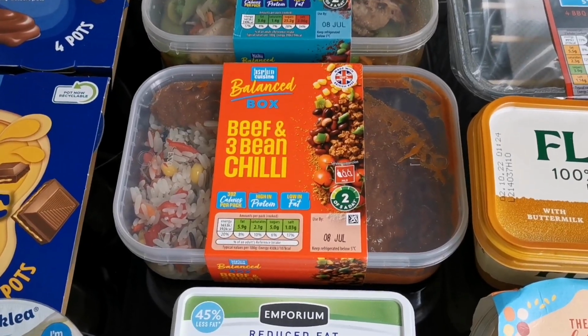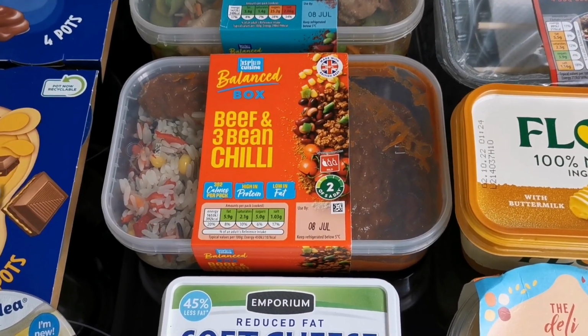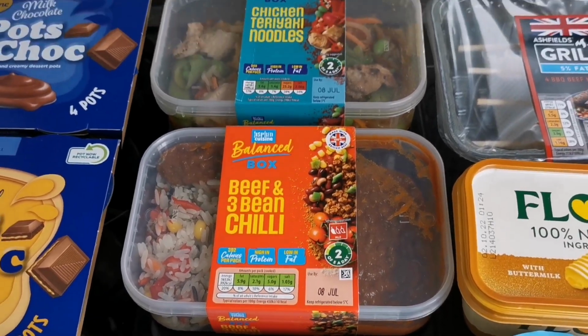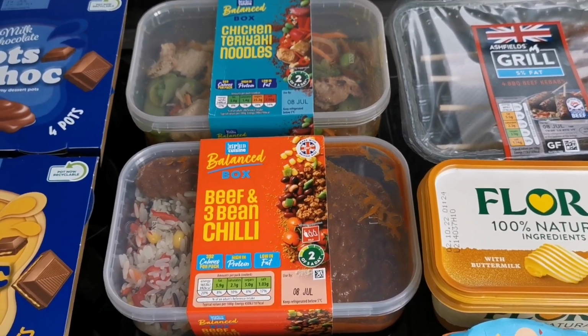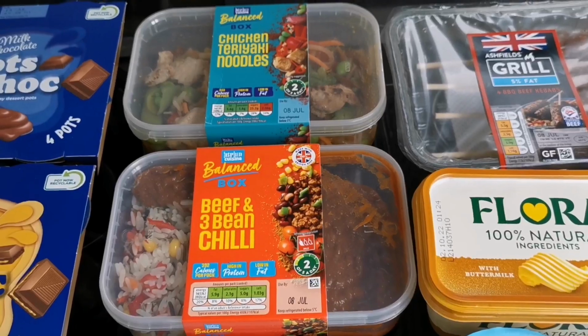I've got this beef and three bean chili one as well, with, again, plenty of protein and not a lot of calories from the main meal. I can also put a bit of salad with these as well, just to bulk them up a little bit. I'll probably have some of my stir fry salad left over to have with the chicken teriyaki noodles as well.